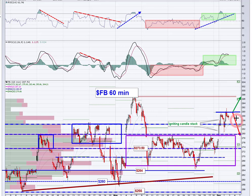Now, if it pulls back $10, maybe something else is going on in the broader market. So that'll be a game time decision, as they say. But I'm looking for the breakout.